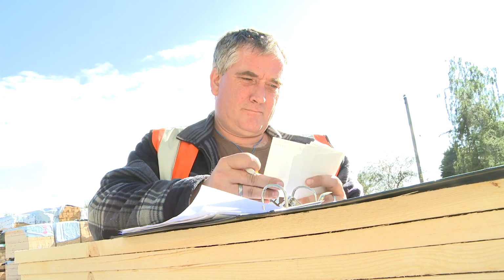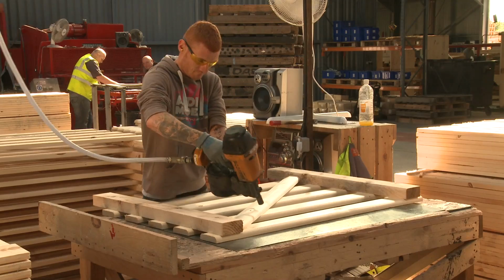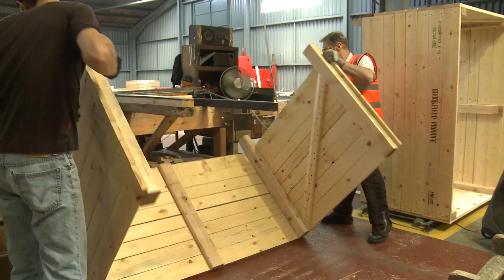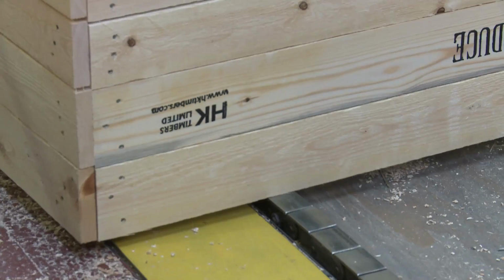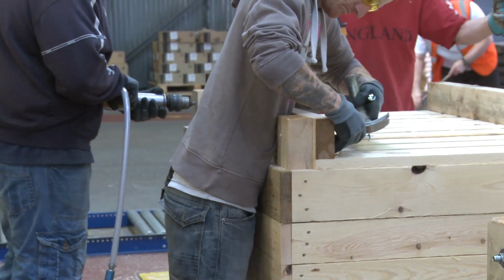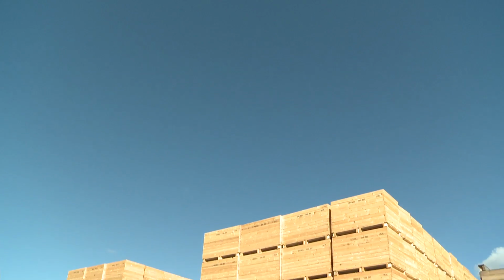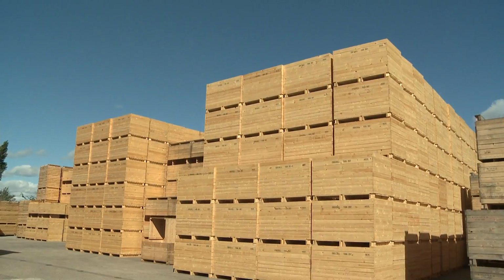David needed to make sure during the editing process that he got exactly what he required for this particular presentation. He knew inside out how HK Timbers operates, and that insight was very important when we tried to accurately represent the processes involved.